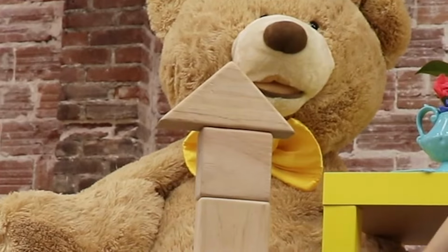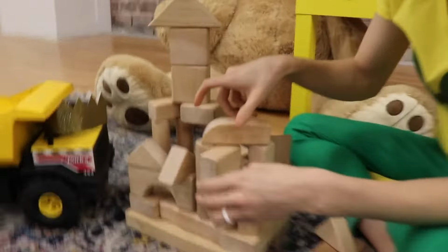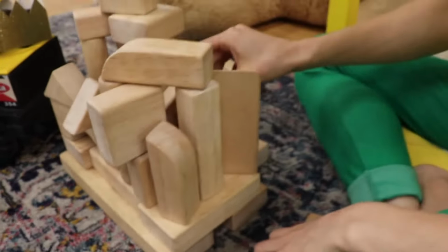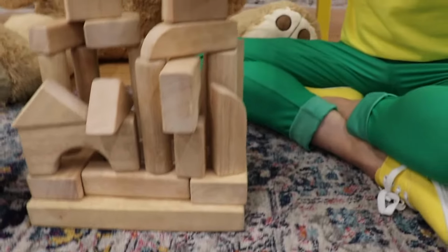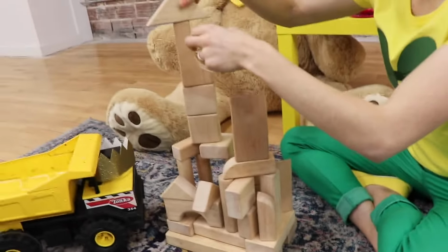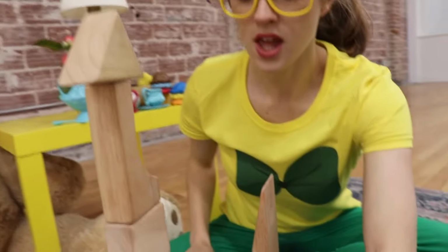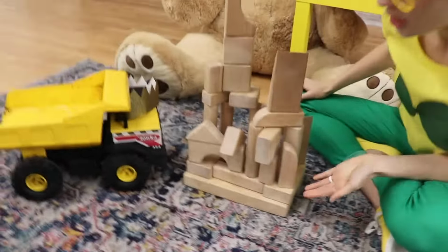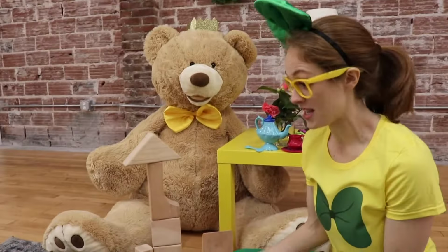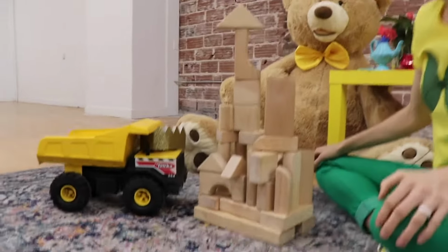Oh, I love it. We could pretend that we're the kings and queens of this castle. Oh, that's a great idea. Wow. Look at this. We've almost used all of the blocks. Whoa, this is super tall, isn't it? Okay. Wow, hey, Mr. Dump Truck, you were patient and waited for me to finish. And now that we're all done, I think it's time that you can knock it over if you'd like.